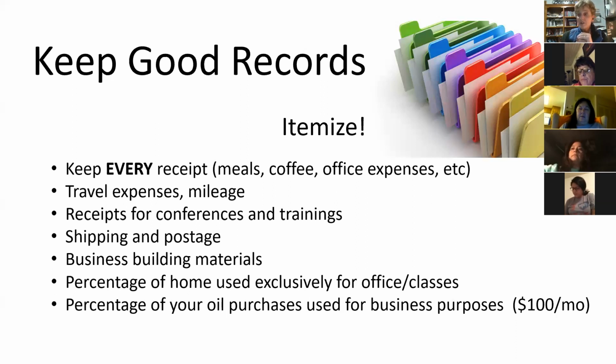If you buy a new computer, any kind of those electronics. If you buy a new car and are paying on it and you have a doTERRA sticker on it, a percentage of your car payments can be written off.